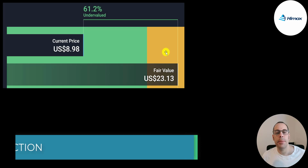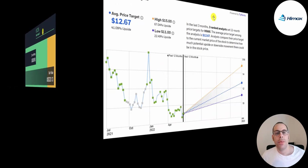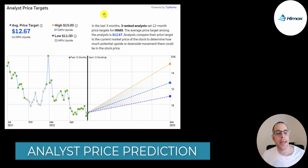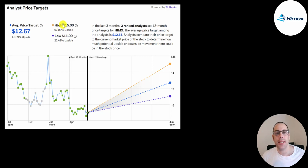The website Simply Wall Street values the company at $23. They're saying it's 61.2% undervalued. 3 analysts priced this stock and the average price target is $12.67. The low target is $11 and the high target is $15.